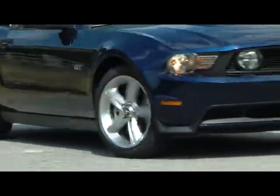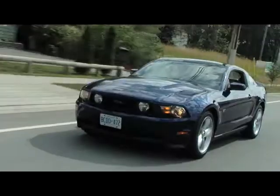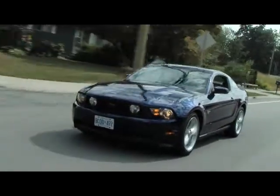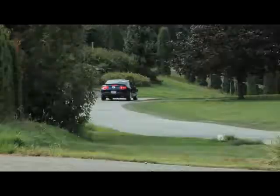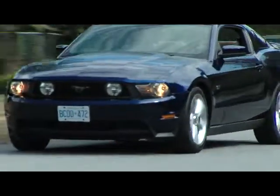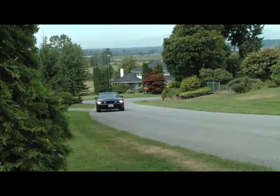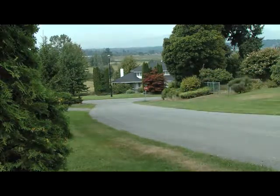Off-the-line power is good, but the real strength of this engine is the mid-range torque for easy passing and high-speed acceleration. The electronic throttle is very responsive, making it easy to blip the throttle on downshifts for perfect gear changes with the 5-speed manual transmission. If you opt for the automatic version, it's also a 5-speed unit. And if you like the GT, but you want to get even more attention, then the convertible is available too.